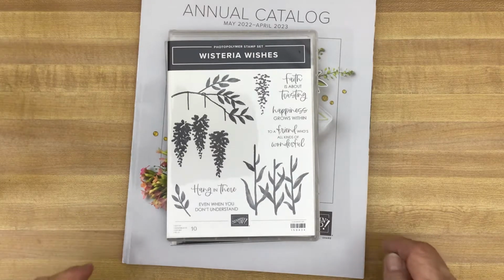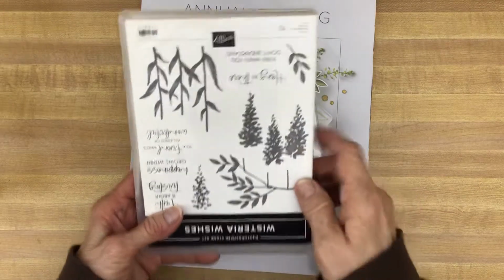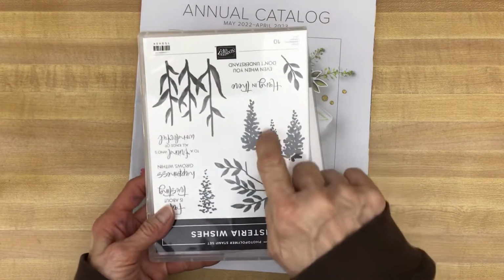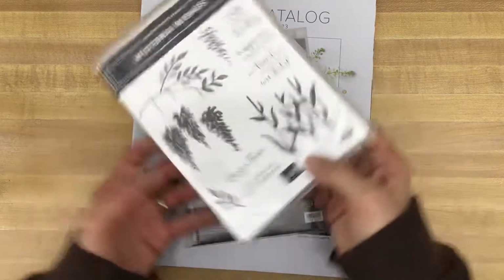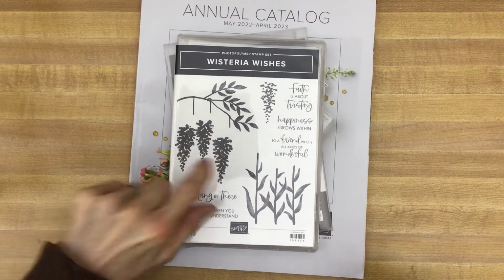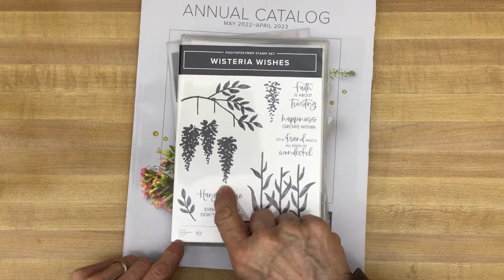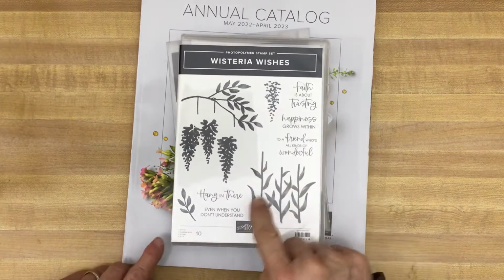But what I really like are these stems. And if you stamp your wisteria with the points going up onto this stem, to me, it looks like a flower that grows in Alaska called fireweed. It's really a real pretty flower, sort of a magenta color, and I just really liked it. And that is what this stamp reminded me of when you stamp it with the point side up onto the stems.